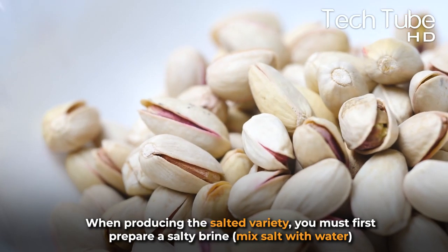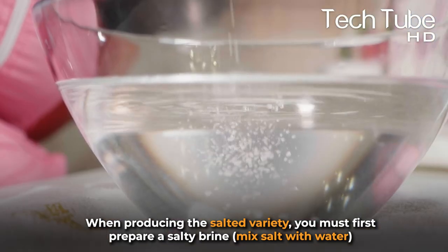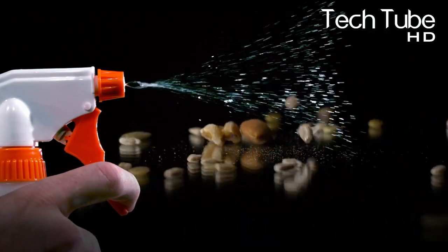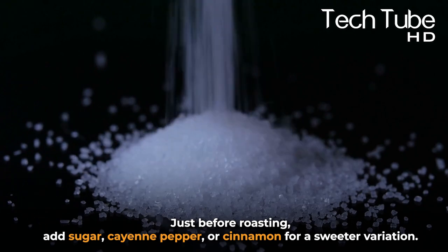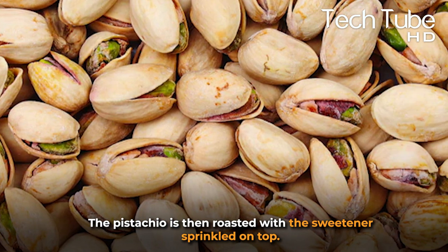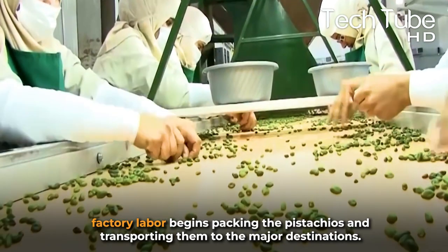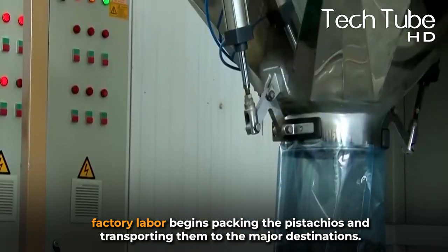When producing the salted variety, you must first prepare a salty brine, mix salt with water, then transfer it to a clean spray bottle and spray it on the pistachios right before roasting. Just before roasting, add sugar, cayenne pepper, or cinnamon for a sweeter variation. The pistachio is then roasted with the sweetener sprinkled on top. Following the final processing, factory labor begins packing the pistachios and transporting them to the major destinations.